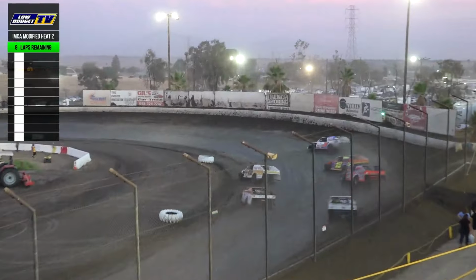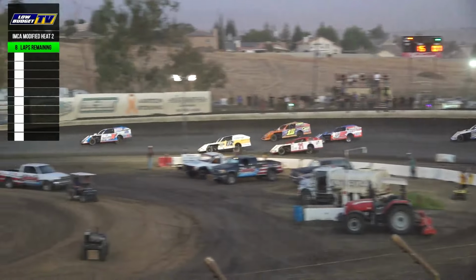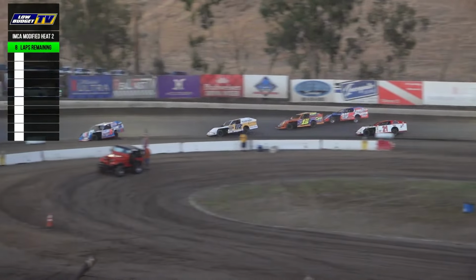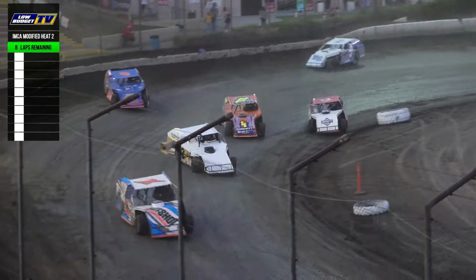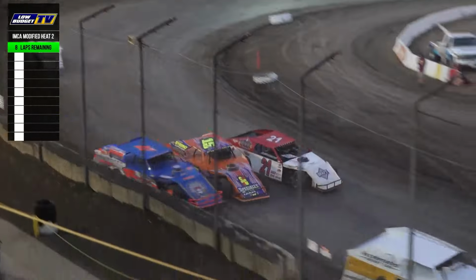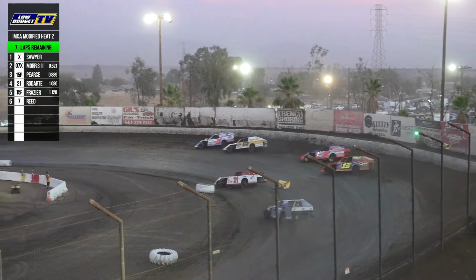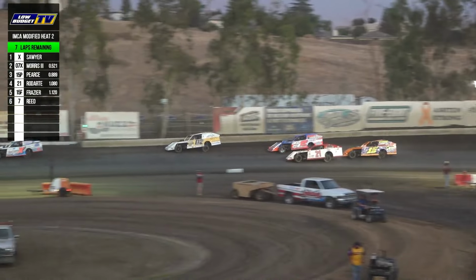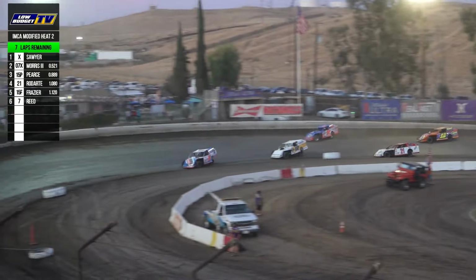Left everyone in the dust on that restart. PM3, Troy Morris, the 3rd in the 2nd spot. Good to see the Wood brothers have their modified with us this weekend. 3 wide and a squeeze. Transfer spot. Top 3 transfer. That's Pierce in the 15 and a bit of a, looked like from second on back, everybody struggled on the exit of turn 2.